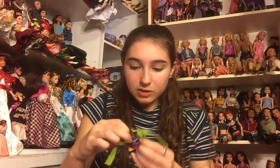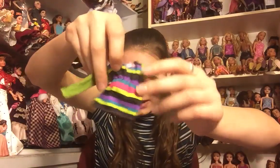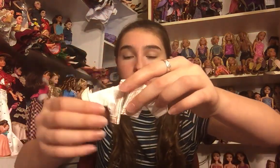And then we have a very fun striped top. I think it might belong to a Liv. It is striped and it has green sleeves, and it's very fun. And then we have this white leather jacket. That is super cool. I like that a lot. It's got pink stitching. It's a white leather jacket. And we have another ballet tutu.